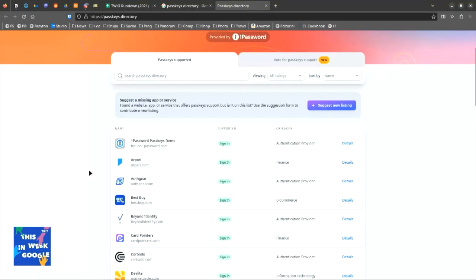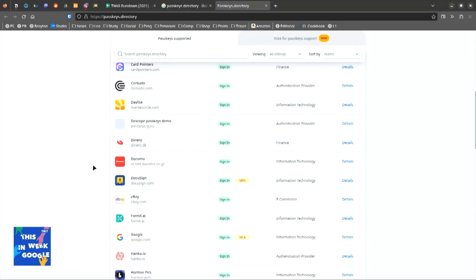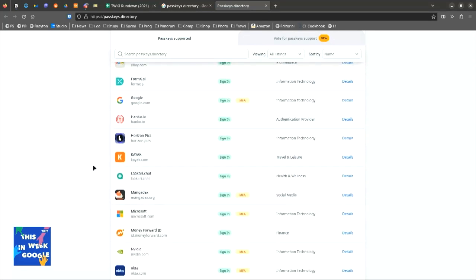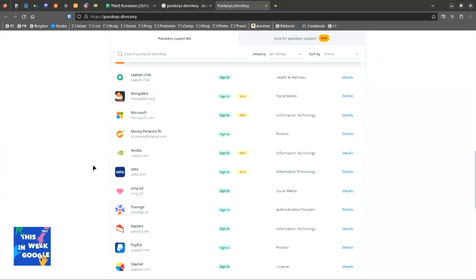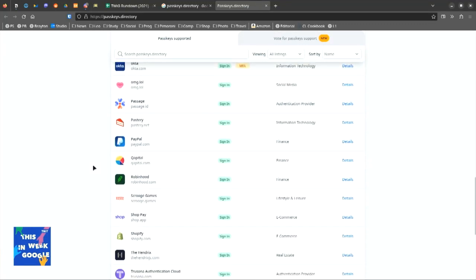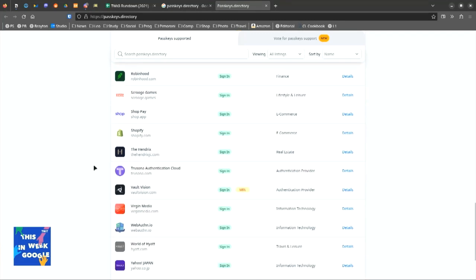No bank's ever going to do this. Best Buy, Dinero, DocuSign, eBay, Google Now, Kayak, Microsoft, NVIDIA, Okta, that's a security company, PayPal. Oh, there's PayPal. Yep. Robinhood. That's like a bank.